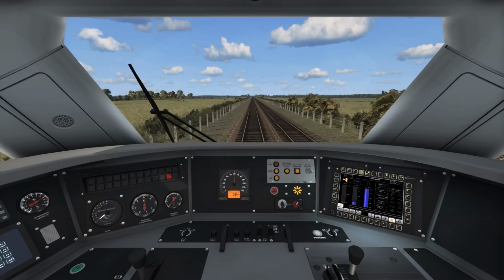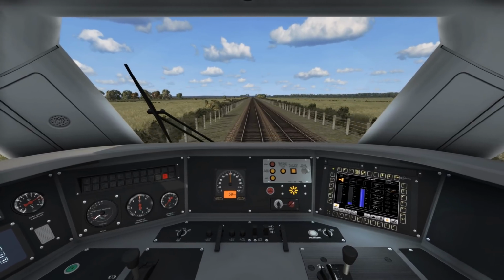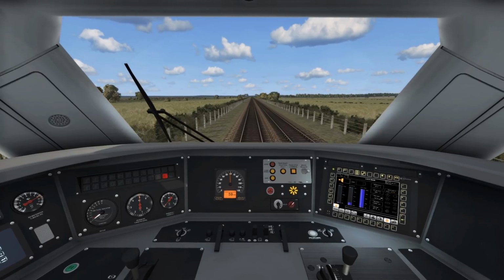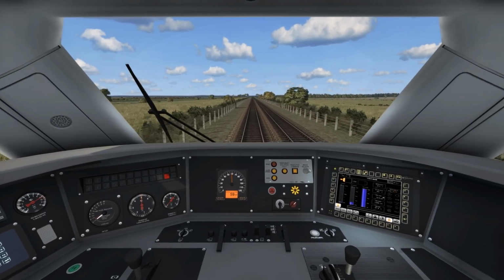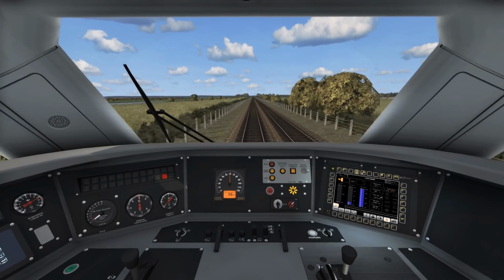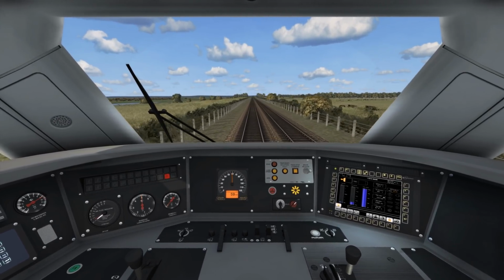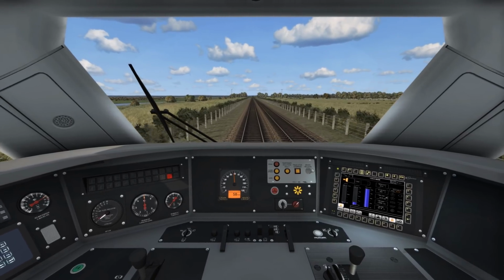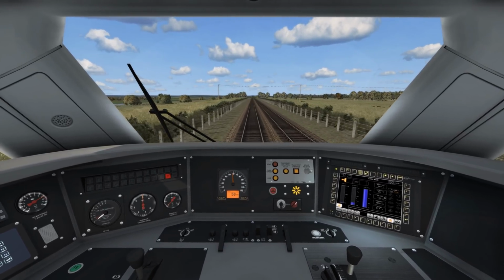So as we finished rounding that rather long right-hand curve there, we've now entered a jointed track section. And personally, I love the sound of jointed track. It's something I really miss in real life. But you'll also notice that we're on a jointed track section just because of how bumpy the cab suddenly is, and we're shaking all over the place, which is a bit like travelling on jointed track in reality, especially when you're travelling at a higher speed.